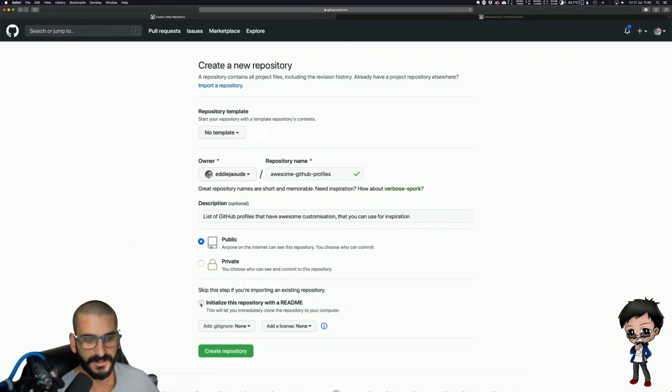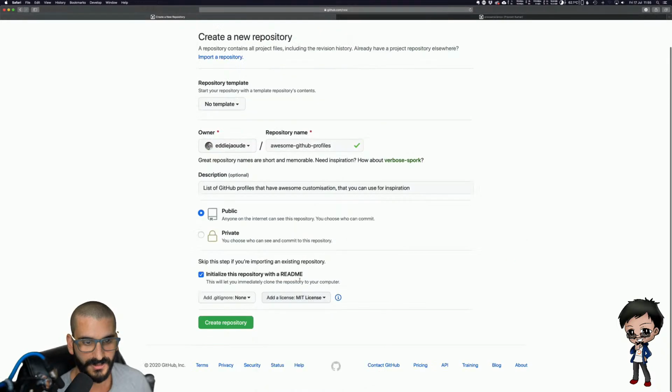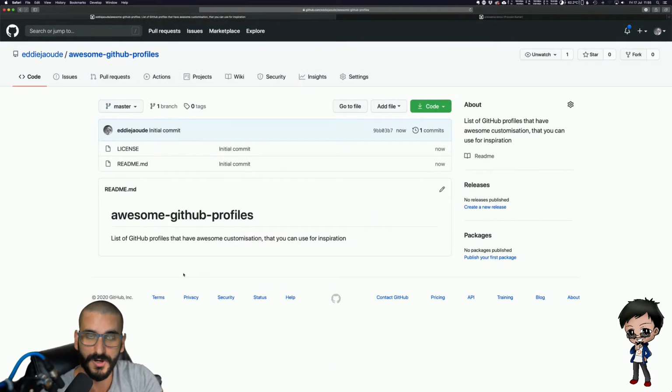Make it public. Stick a README in it because it's probably only going to have a README. Do a license. Now we get ignore. Create. See, that's how you would do it for customizing your profile account, but you would do it with the name which would match your username.